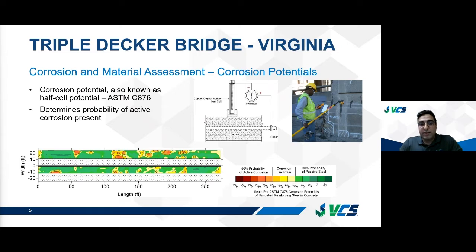And we also use a portable reference electrode. Typically with concrete structures, it's a copper sulfate reference electrode, and we connect that to the negative port in our multimeter. Based on specific grid patterns, we collect data, and it tells us the potential difference of the steel that's embedded in the concrete versus the portable reference electrode.